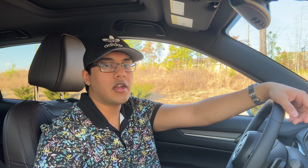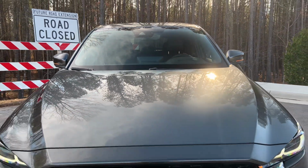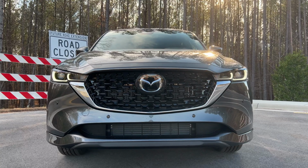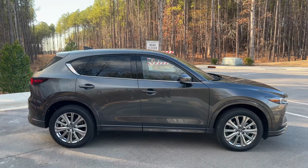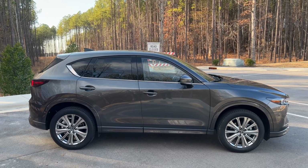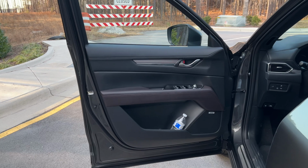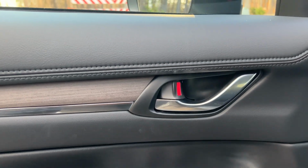The first pro is going to be the overall refinement of the CX-5. They've continued to improve that aspect of it for 2022 with the stiffer chassis, right? So that's going to help make the vehicle quieter just naturally, because that's kind of the byproduct of a stiffer, more solid chassis, right? And helps to soak up the bumps a little bit better. All great things to see here. And we also have double pane glass, so it is a very quiet vehicle as well. Minimal tire noise, minimal wind noise, even at the higher speeds, not an issue.